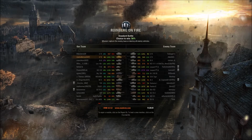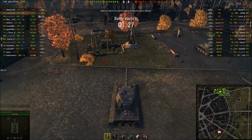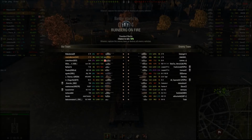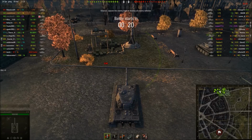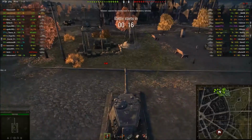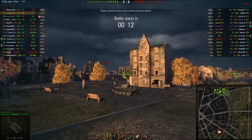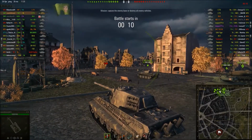Ooh, Rurenberg on fire. Alrighty. Enemy have got rather good Leopard PTA on the enemy team, so we've got to watch out for him. However, XVM is telling us that this is a 56% chance to win, so we should be alright as long as we play well, and as long as our top tiers and artillery play well. And we can see that there's 3 artillery on the enemy team and our team, which is not always good.